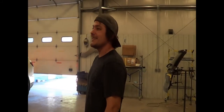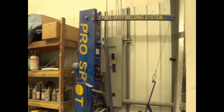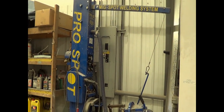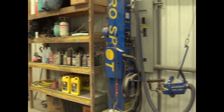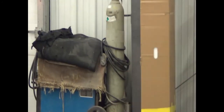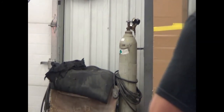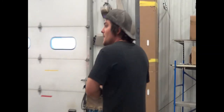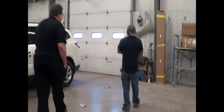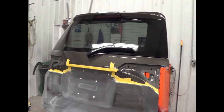There we go. And I see a Pro Spotter, a MIG welder. That's the spot weld system. Uh-huh. And we got Miller-Matic over there, 211, also a MIG welder. Yeah. It has a spool gun to weld aluminum and stuff too. And I sell parts for that Matic. Yeah, they're good welders. Yes, they are. You got your highly skilled technicians. Must be running from the camera.